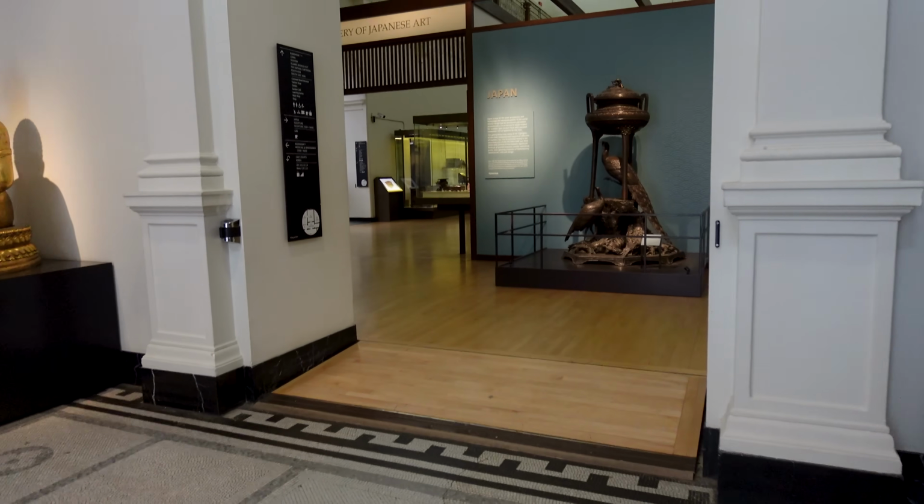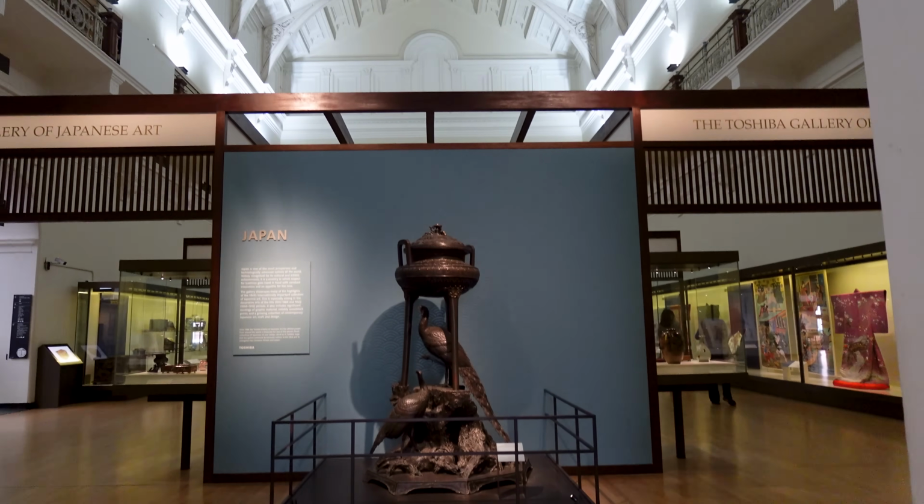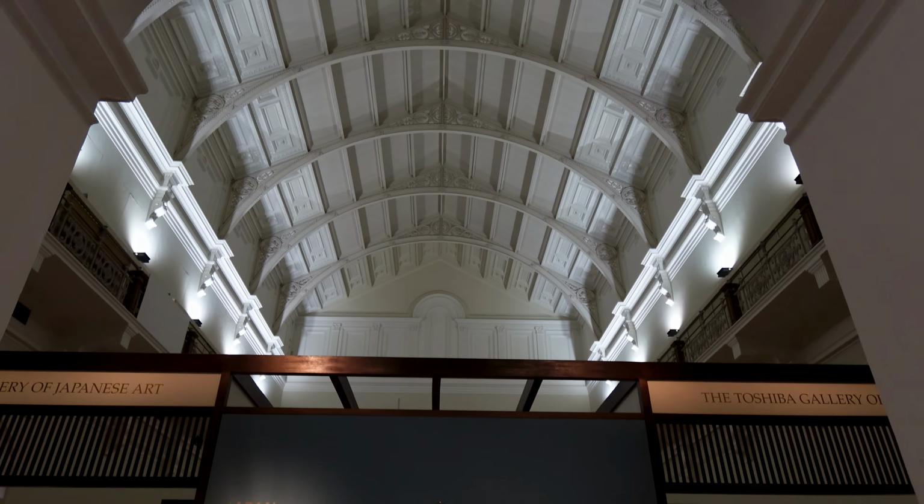Yeah, I used to come here all the time when I was a student. You'd come here for a bit of inspiration as a designer. But even the building at the V&A is something worth a visit.